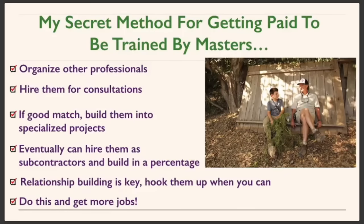Sometimes we call them in on projects, and it's really so effective to just have that team that you work with, that allows you to really build off each other's networks and to hire each other as much as possible. So that's my secret method for getting paid to be trained by masters.